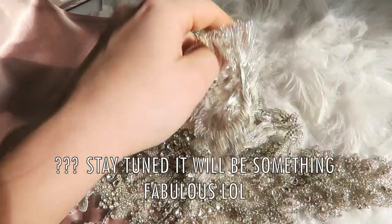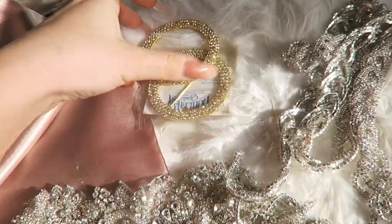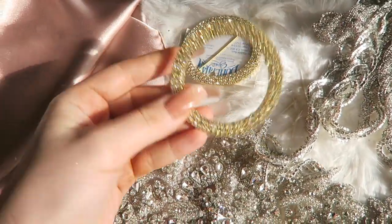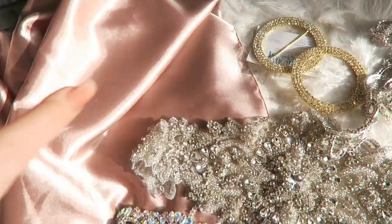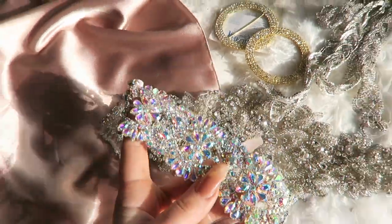I got some generic crystal chain. Again, not really sure what I'm gonna do with this, but we'll see. Some little circle sparkles. They were just pretty, I don't know. And then I got this beautiful silky fabric. I'm gonna do a little fashion craft with that, but we'll see. So there we go. That is my little downtown haul.